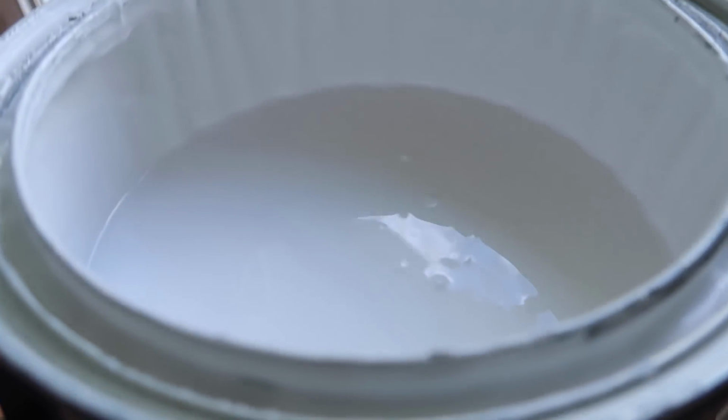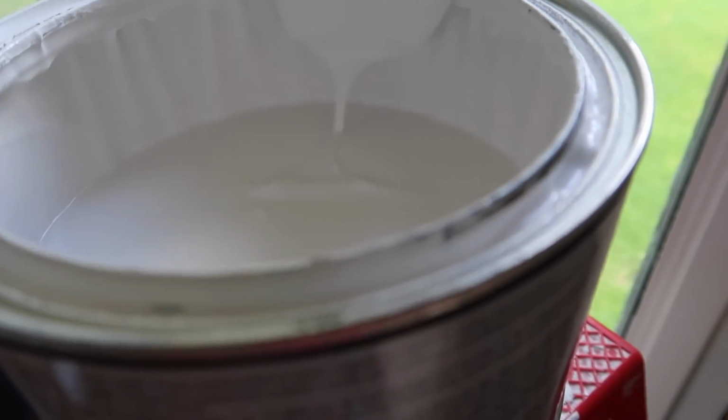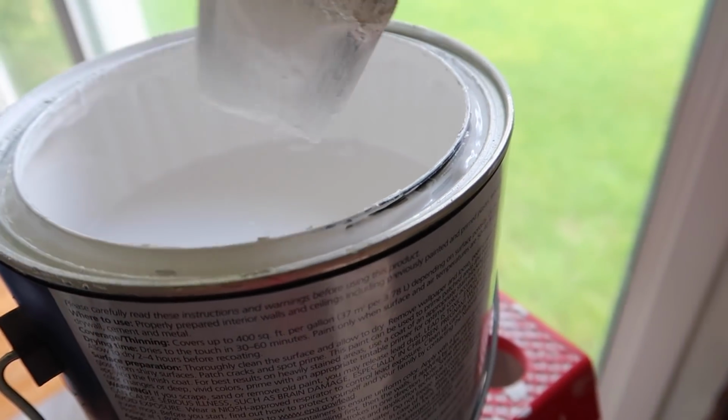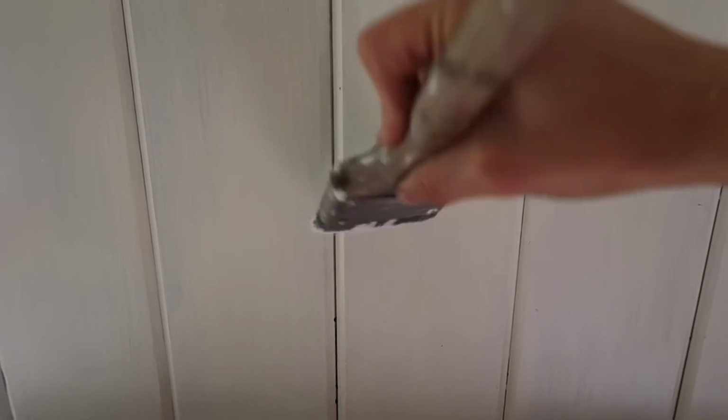I'm gonna paint this the final color. I have this color called Du Jour, so this is the white I'm gonna be using on it. It's just a really white color. It doesn't really have any undertones to it. A lot of whites are creamy or kind of yellow. This is just a pretty basic white color.